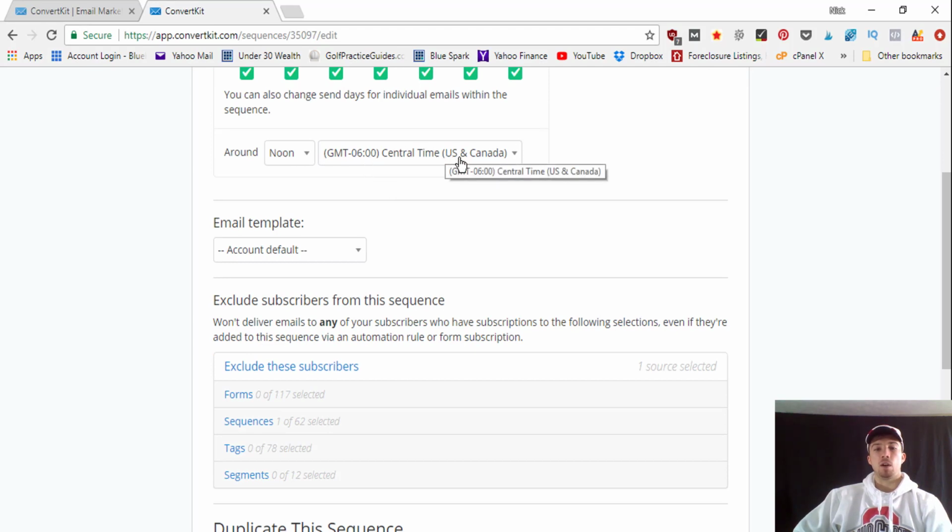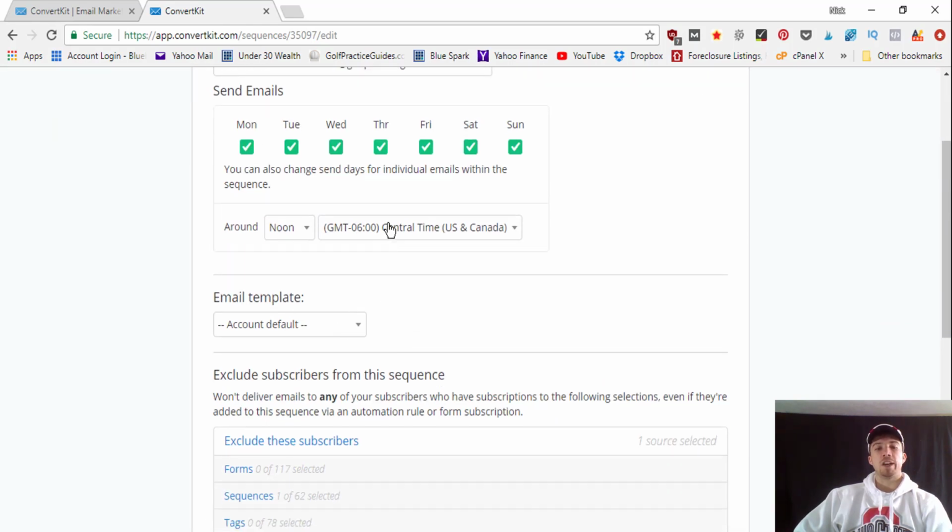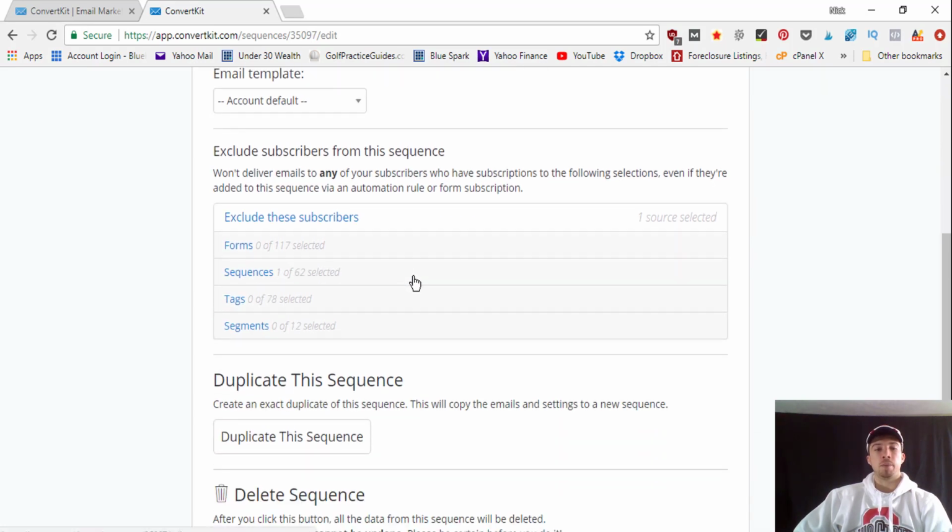So if I'm sending at 6 o'clock Central Time, that would be about 7 o'clock Eastern Time. So somebody on the Eastern Time zone waking up at 7 or 8 in the morning is going to open their inbox and find the email already there. Or I could send it later in the day, around 1 or 2 o'clock, if I wanted to catch them during lunch while they're checking email.